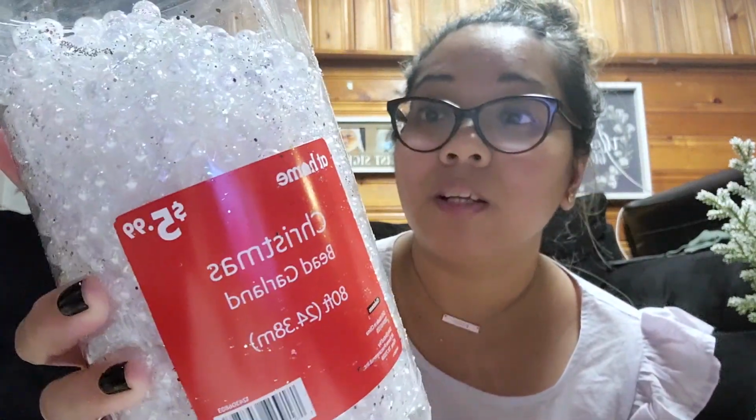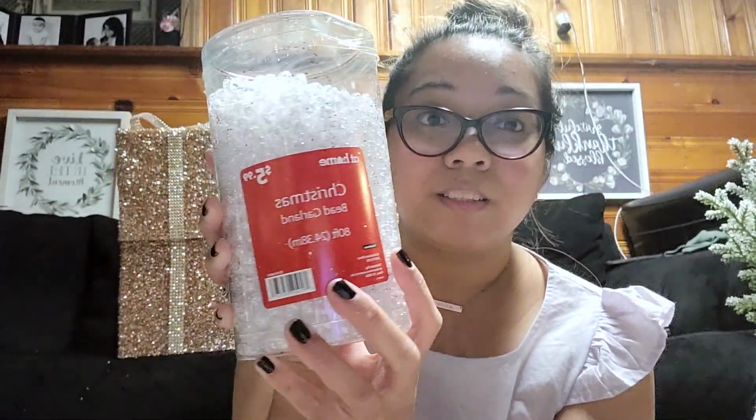I got this gold Be Merry sign. And then I did get these Christmas bead garlands, which is just like white, for $6. And this one's 80 feet. That's actually a pretty good deal. I've always wanted beads around my tree, so I got that. And I think it's going to look great.